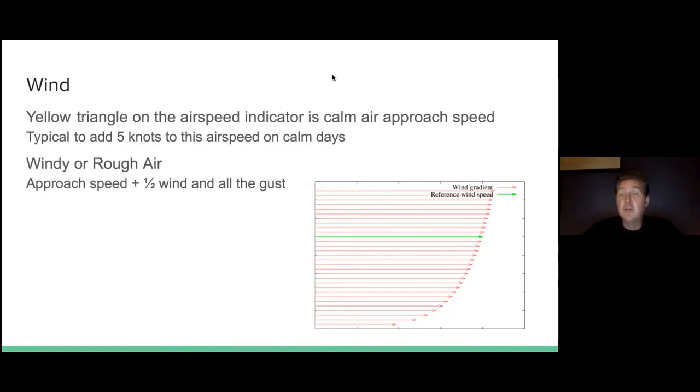So really important. What that does is that allows us to carry more total energy through that wind gradient. And it allows us to have more controllability during gusts or wind shears, to have control of the aircraft all the way to the ground.